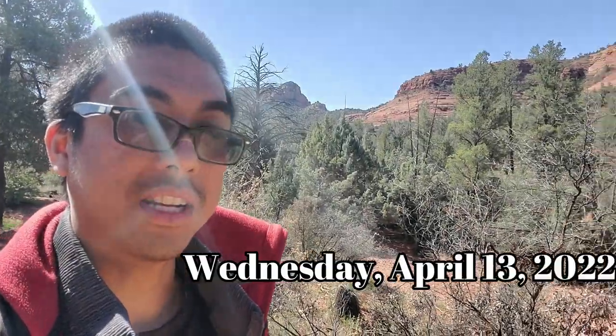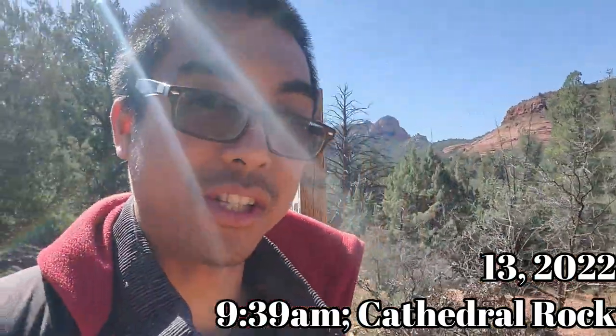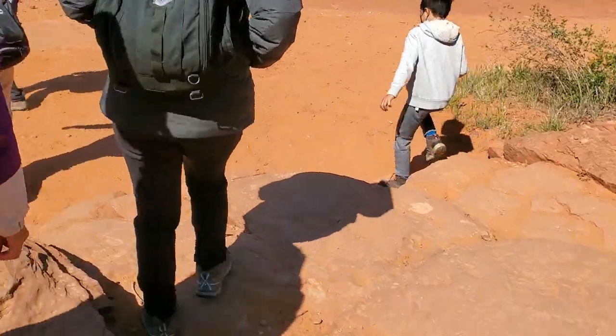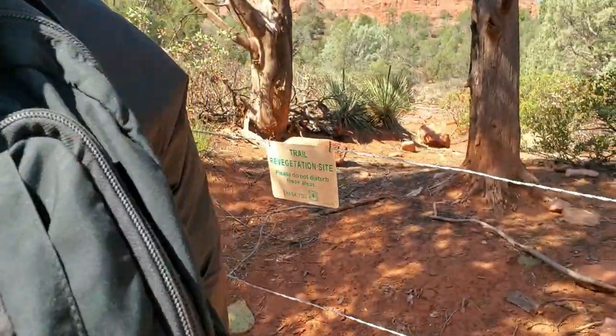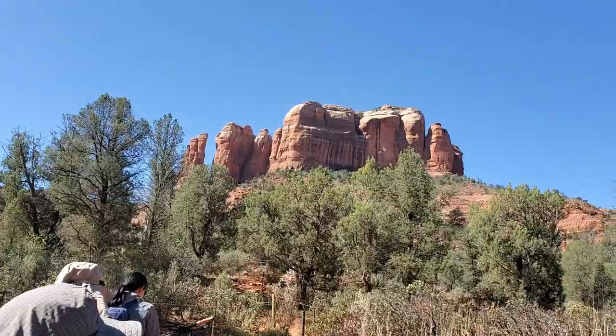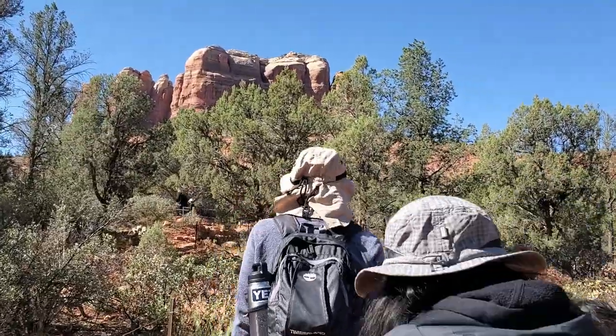Wednesday, 9:39, and here we are at Cathedral Rock. Let's see what's on this trail. Let's check it out. Do not disturb. And up ahead is Cathedral Rock. Let's find out how long it takes to reach the jump.